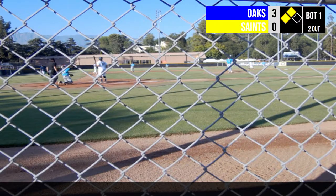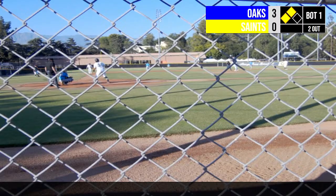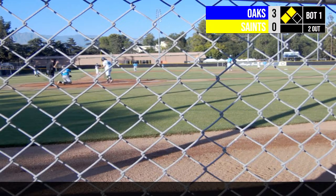He looks at one downstairs for a ball. Yeah, Cody Turner, we've seen him throw hard, and in due time he can be dangerous at the plate, as the next pitch is swung on and missed.